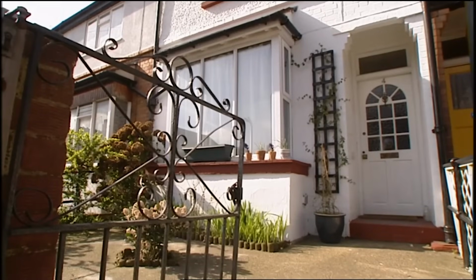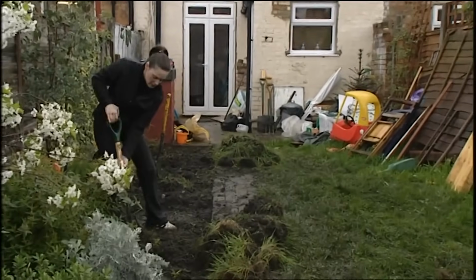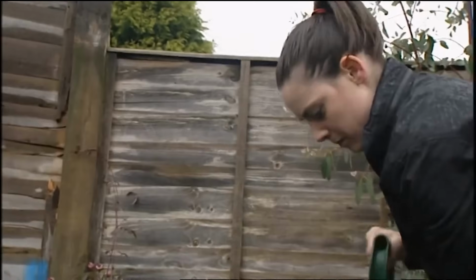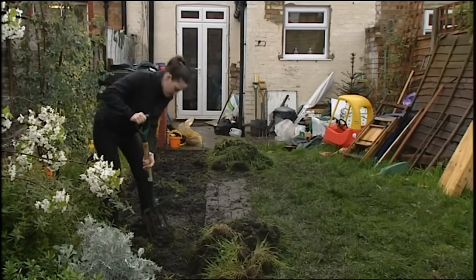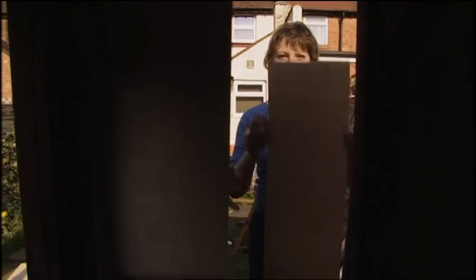Lisa Jacobson took on her tiny Harrow garden when she and her husband Dominic bought the house 18 months ago. With 2 young children, Lisa doesn't get much time for gardening, but she does want to turn the plot into a child-friendly space that the family can enjoy. With Anne-Marie's help, she's already opened up the garden and transformed what was a rotten old shed.